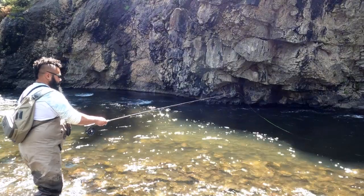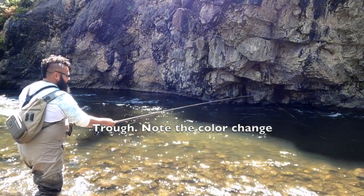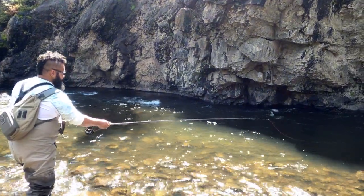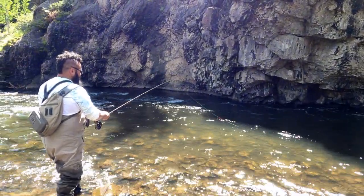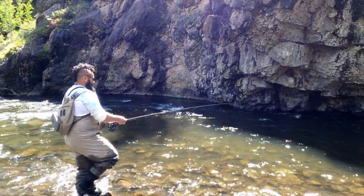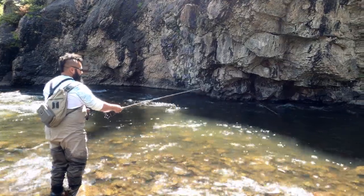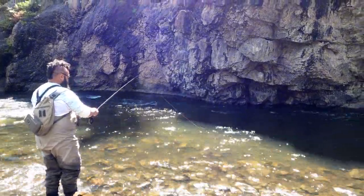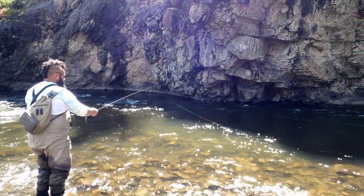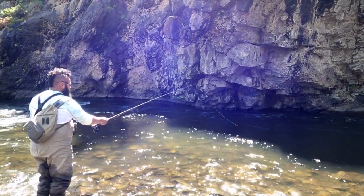So John's carving through the first transition, that first little trough. We've had a couple eats. I would take a half step. All right, John's gonna take a step forward and continue carving across the run. By casting above his target, it's gonna give his flies time to sink, bite into the lower, slower currents, right where the fish are.